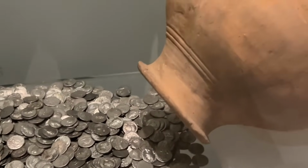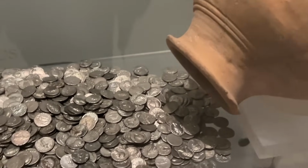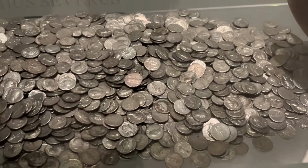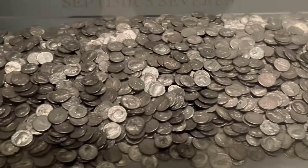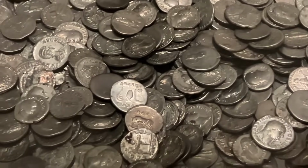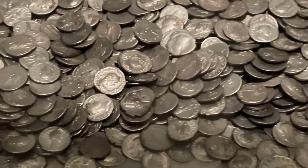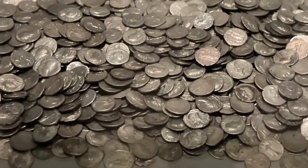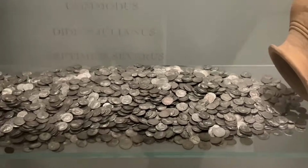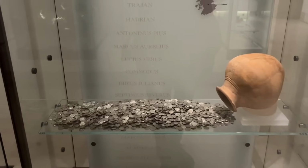It was found by workmen who were levelling a hill about 400 metres from the Antonine Wall, and the coins encompass a period going all the way back to 83 BC through to 230 AD. So the hoard must have been buried sometime after 230 AD. Incredible. You can only imagine getting a signal and digging down to uncover something like that.